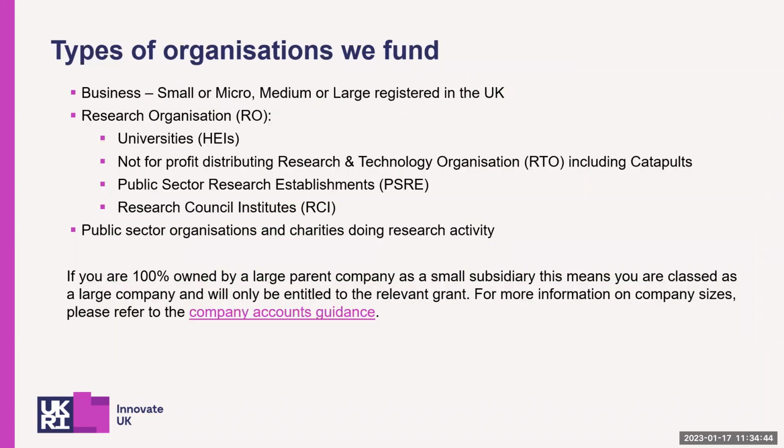So, types of organisations that we fund. These are the types of organisations that Innovate UK funds. In applying to this competition, the lead partner needs to be a UK registered business of any size. Then we have research organisations, so either a university or one of these other categories. And then we have public sector organisations and charities also.